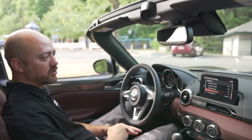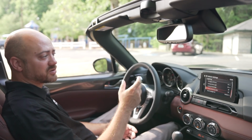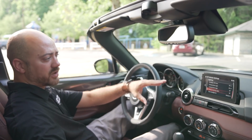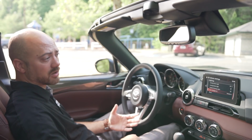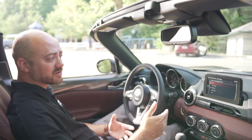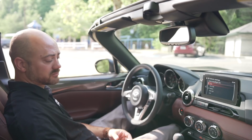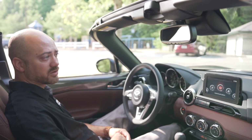Daytime running lights are what you would normally think were the fog lights up front. They will turn on if you're driving during the day in a situation where you do not need your headlights. And you can adjust how sensitive your automatic lights are. Are they going to come on when it gets dark early, or is it when it's really dark outside? You can change the sensitivity to be whatever you prefer it to be. And that is your settings for your Mazda Connect system.